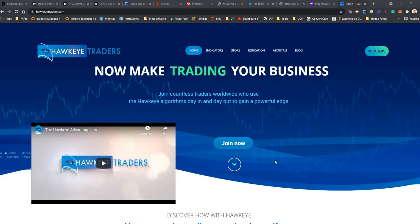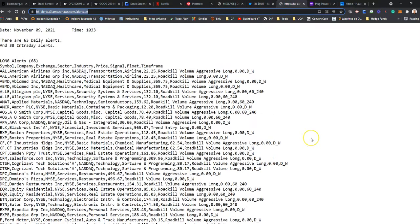And today, as usual, is another day where we're together going to look at the Hawkeye scanner. Let's take a look. Remember, at the end of the day, you will be receiving your report. This is based on roadkill volume, all our indicators. And today, as usual, let's take a look at a few companies. First, I have AMAT Applied Materials.